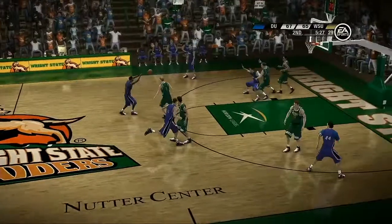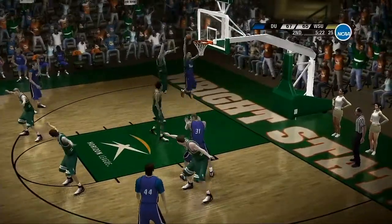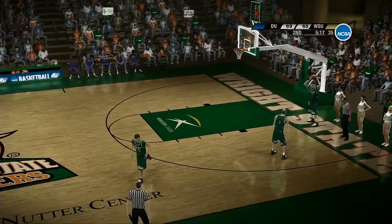How can you not love this game and the hoopla and fanfare that goes along with it? Brad, it's rocking and rolling in here, baby. Number 35, 4-2.